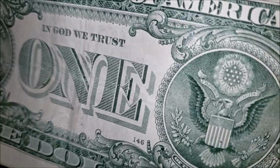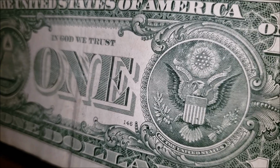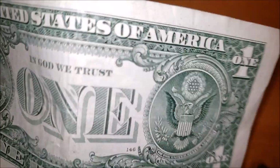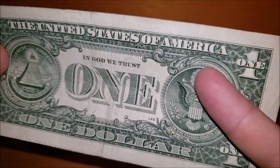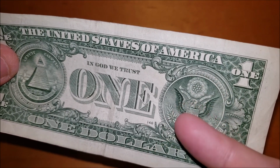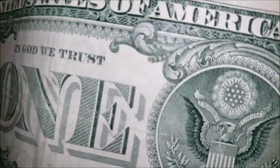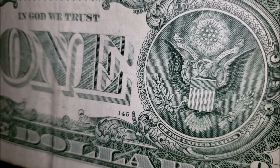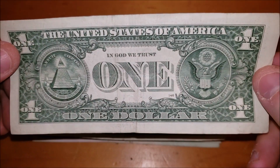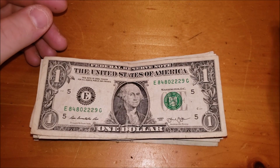We actually do have a little ink dot there. Little stray black ink right there on the shield. I always tell you to look at the shield and all the little depictions of 13 stars, 13 leaves, 13 arrows, 13 stripes on the shield. We got ourselves a little ink issue there. Tiny, tiny little one, but noticeable even from far away. If you look at that, you can see that dot. So I'm going to set that aside.